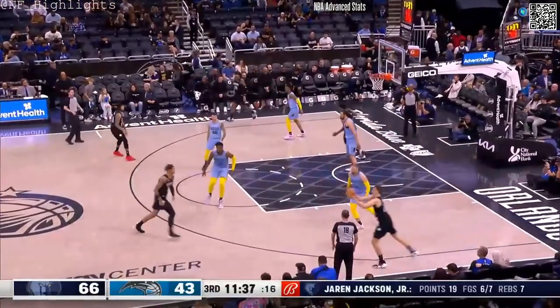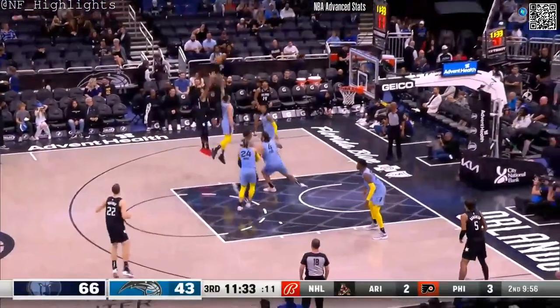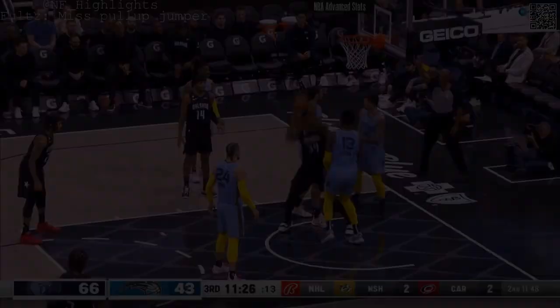And he gives his team just a different dynamic. He can shoot the three a little bit. He can rush the floor. He defends. Obviously, you can throw the ball to him in the post to score. He sets great screens. I mean, he gives you everything you want.